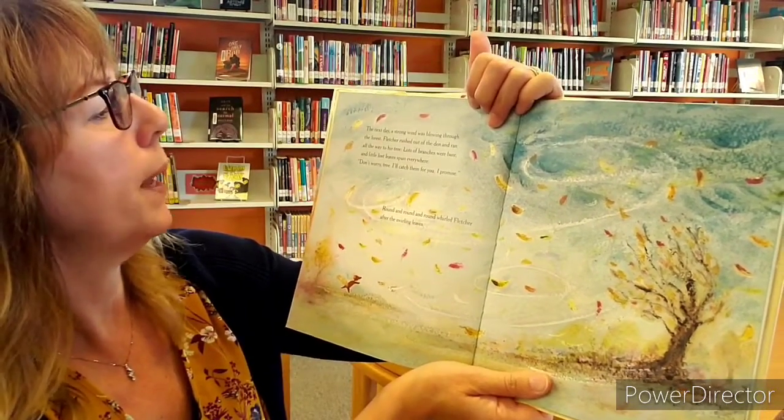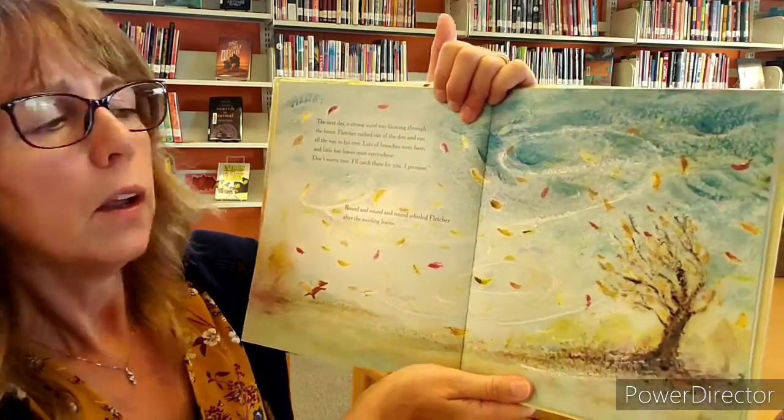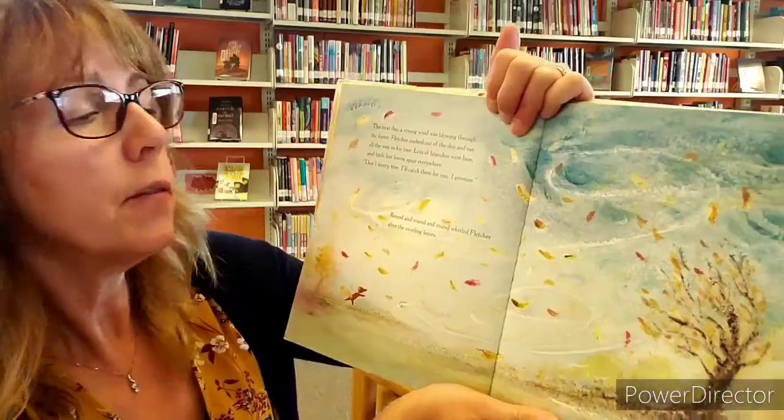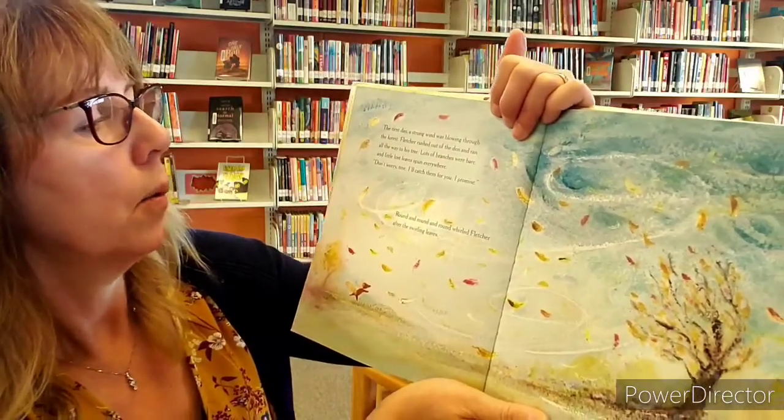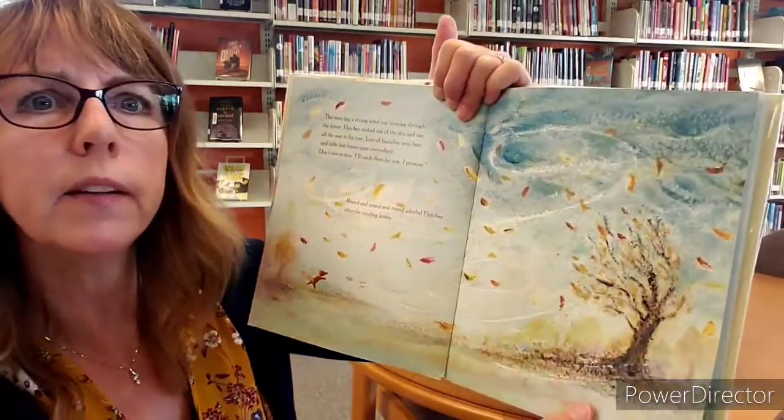Lots of branches were bare, and little lost leaves spun everywhere. "Don't worry, I'll catch him for you, I promise." Round and round and round whirled Fletcher after the swirling leaves.